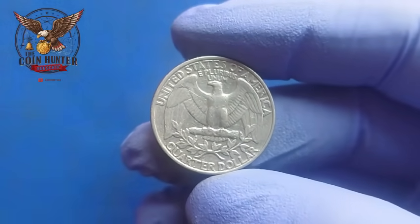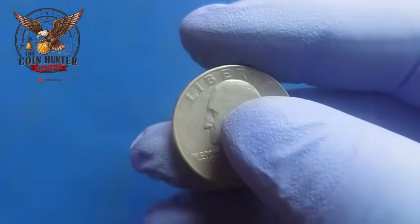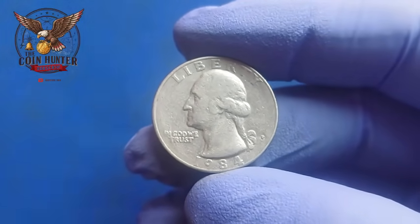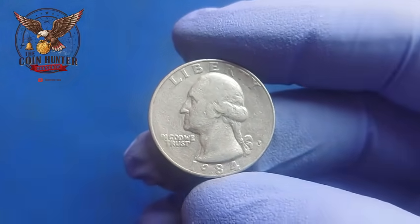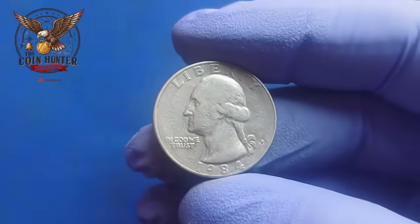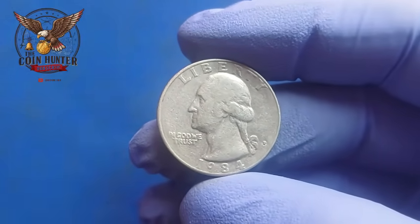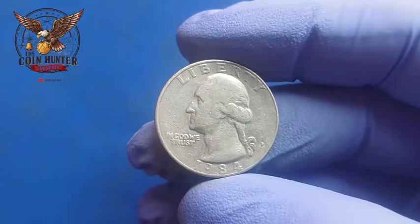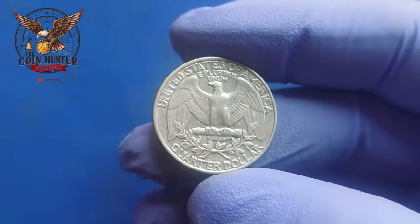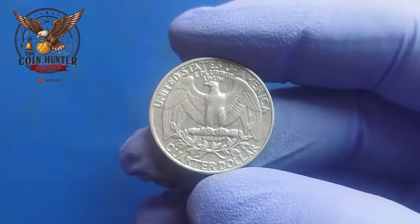With only 18 known examples and most of them already in tightly held collections, the chances of discovering a new specimen are admittedly slim. And this is a big but, experts believe that more examples probably exist in old collections, in safety deposit boxes, in estates that haven't been properly evaluated, maybe even still in circulation, although that seems increasingly unlikely as time passes. So every 1984 quarter you encounter deserves careful examination.